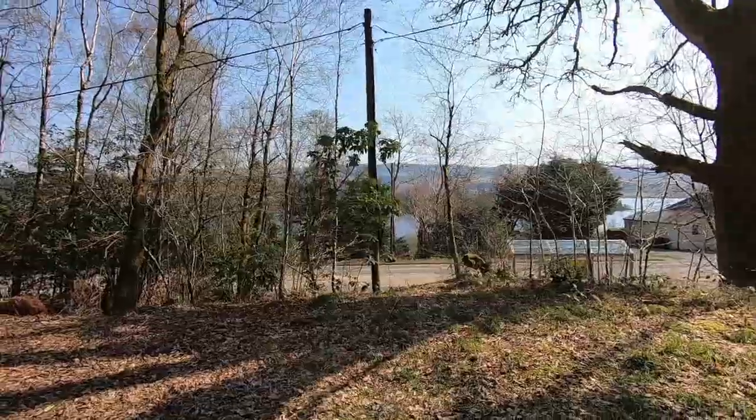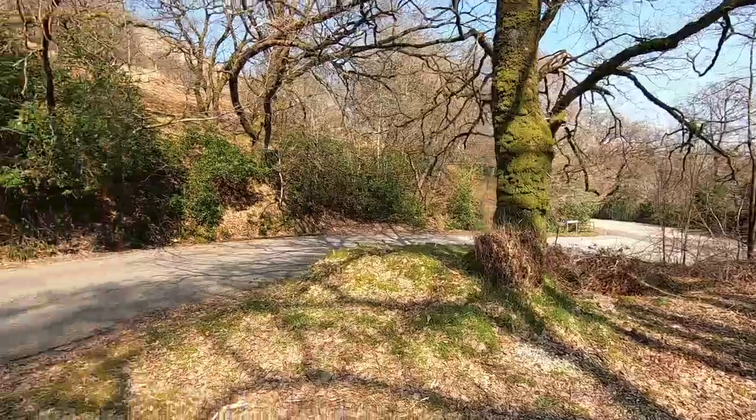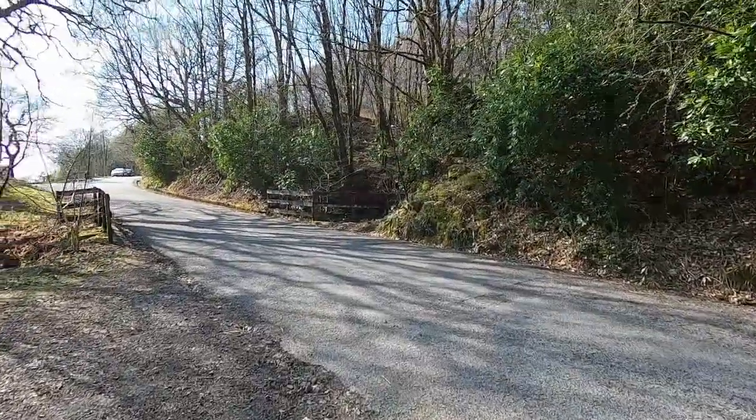Just about to start walking up the service road to the Ben Cruachan Reservoir. Parked on St Conan's Road, nice spot. And what we have to do is go up the service road, which is up here.